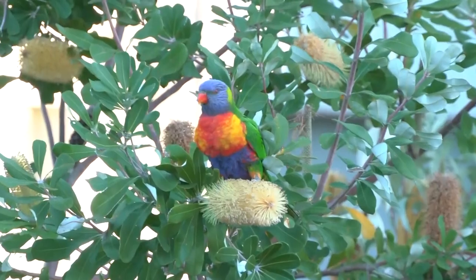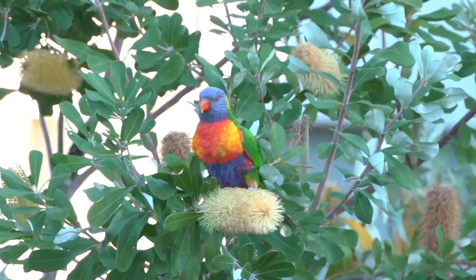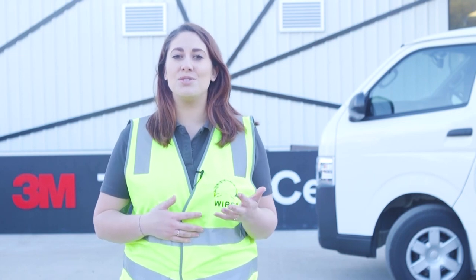It's a beautiful Australian bird that is really popular and colourful. I think the design will really stand out whether we're doing an animal rescue or we're at a community event. And I am just so excited to see what 3M can do.